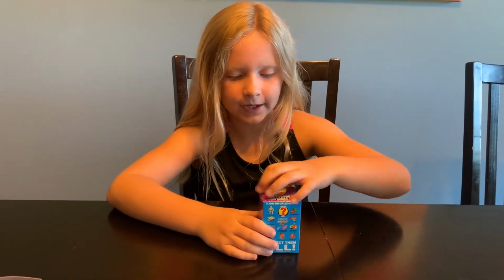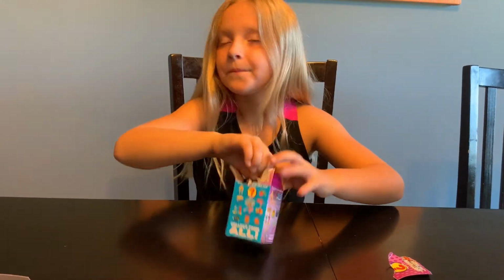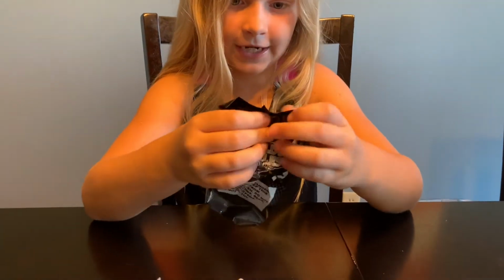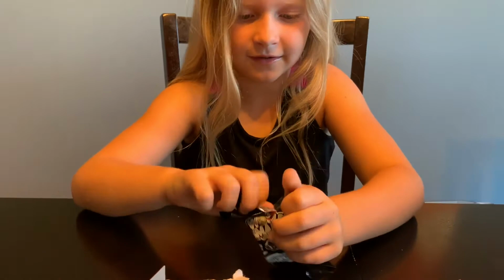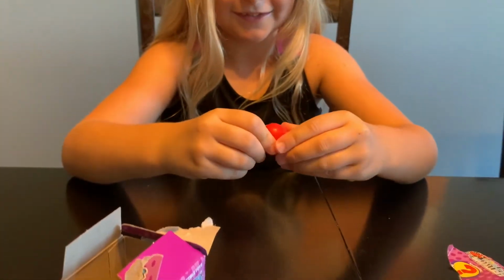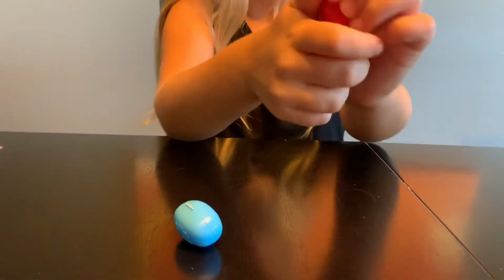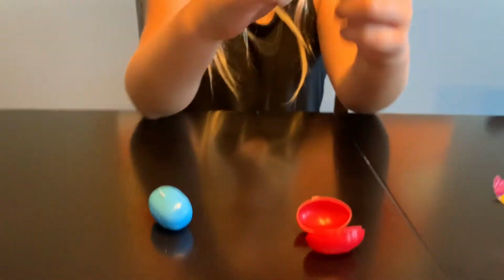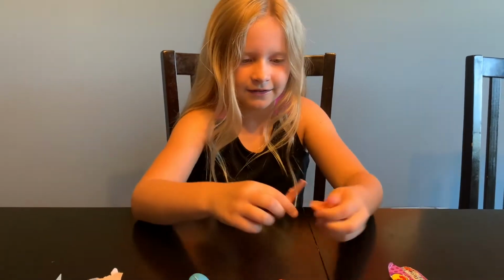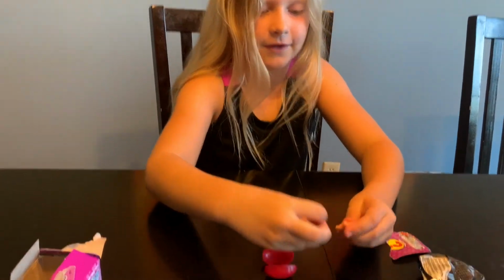So now we're going to be opening up this one. I'm just going to rip into it. Actually, I feel like I don't know what it is. Oh, this is what it is. This is a mini putty, isn't it? I wanted this. I forgot how you open these. Oh, I opened it and it's those mini putty eggs. It's putty. The same exact putty they use, but we don't get it. So cool. I wonder if it's a different color than the blue one, but I don't get my hopes up. Same color, but still fun.